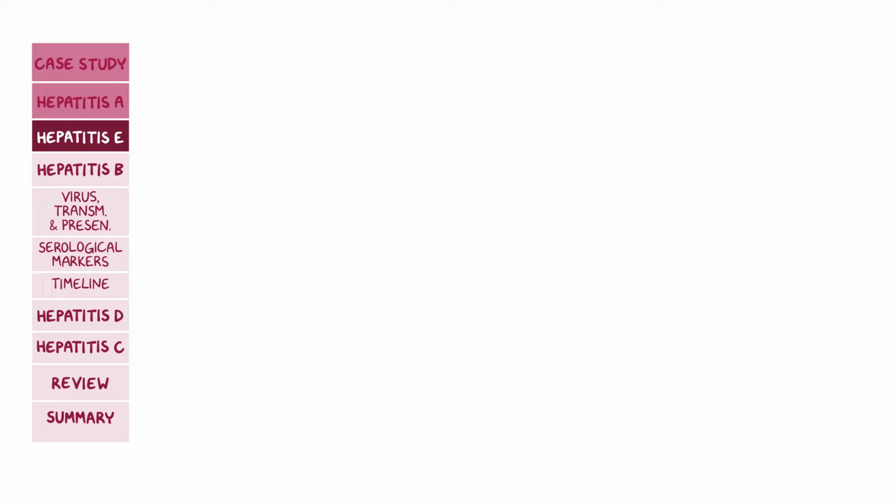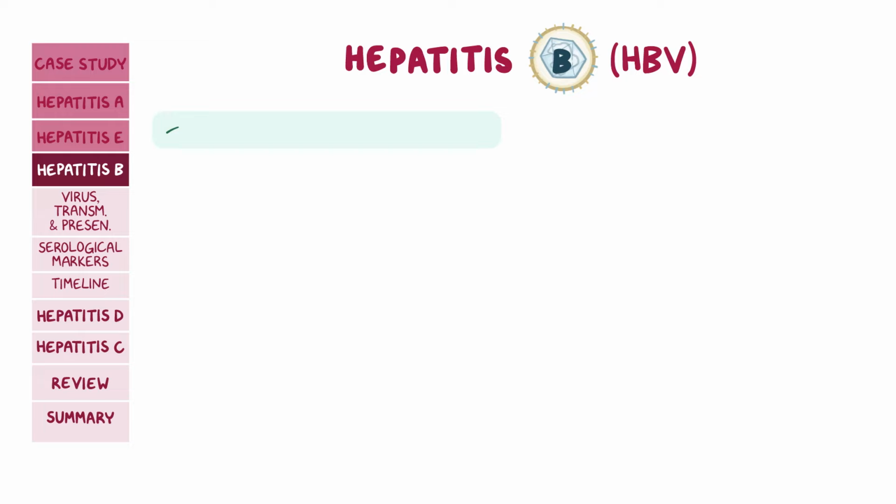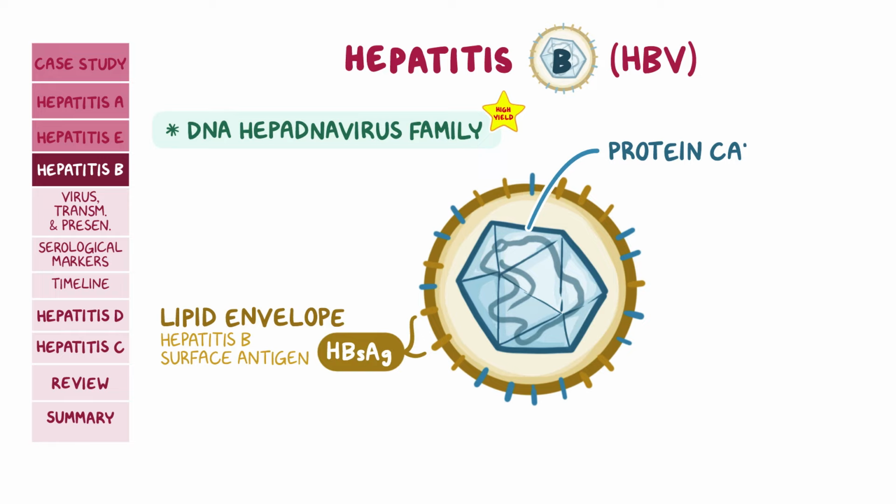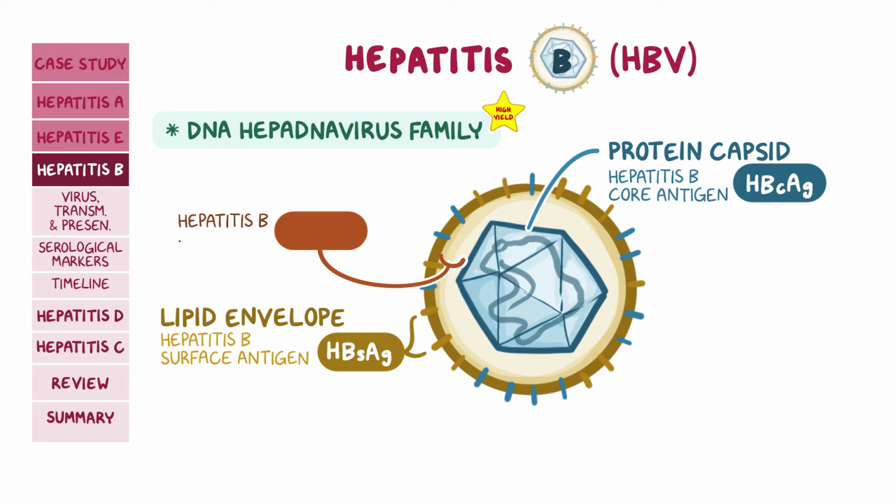Moving on to the third type, which is hepatitis B virus, or HBV. This virus belongs to the DNA hepadenovirus family. On the surface of the mature virion, there is a lipid envelope with hepatitis B surface antigen. Within the envelope, there is a hexagonal protein capsid, which consists of proteins called hepatitis B core antigen, or just core antigen. Between the lipid envelope and capsid is a secretory hepatitis B E antigen.